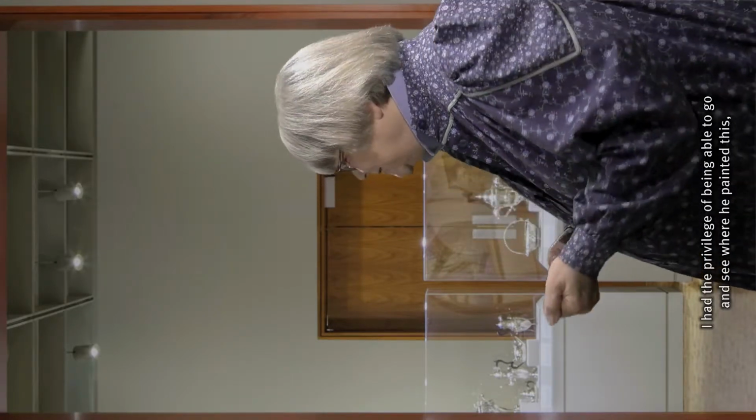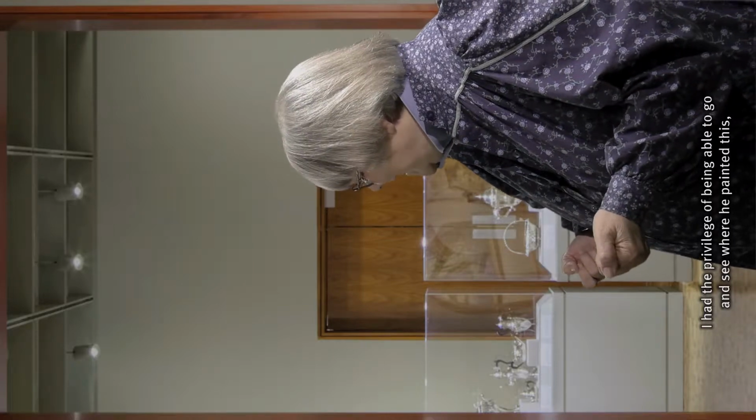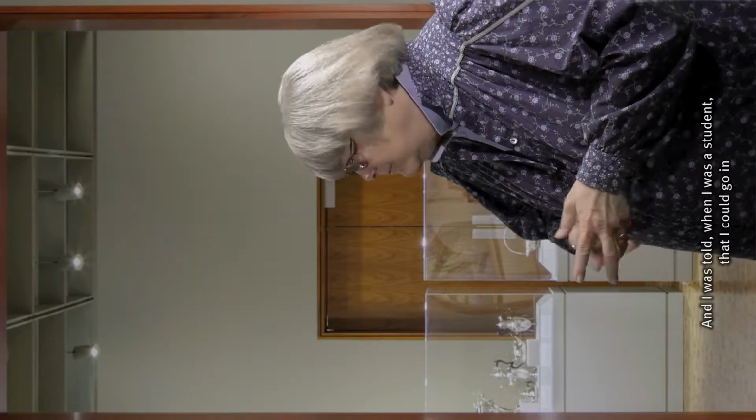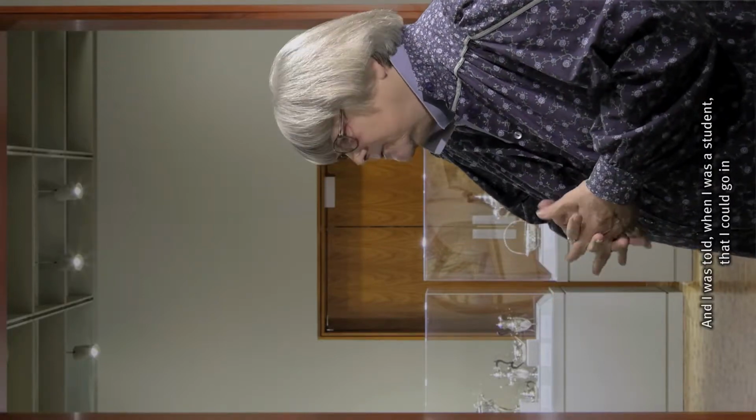Is that smog? Is it fog? Is it early morning, clear your throat time? And I think it's early morning because I had the privilege of being able to go and see where he painted this, in a hotel in London, in the Savoy. I was told when I was a student that I could go in and see the room and see the view.